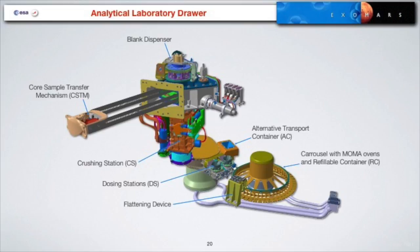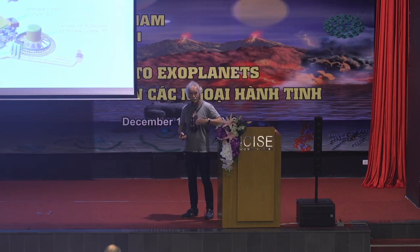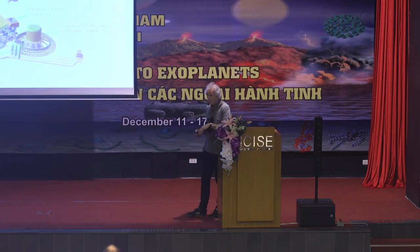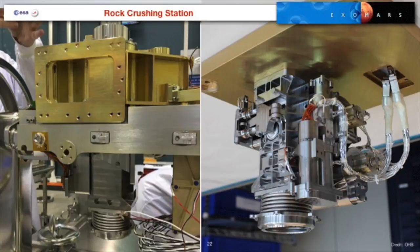And the containers finally are in this carousel here, in which you have 32 small ovens and one what we call refillable container, a flat surface that we can clean also and exchange afterwards. And the reason is that all these different ovens here, the samples will get there, and you have the possibility by stepwise heating to measure the composition from the volatile to refractory things. You can go to very high temperature if you need, and as you will see in a second, you can also make derivation here.